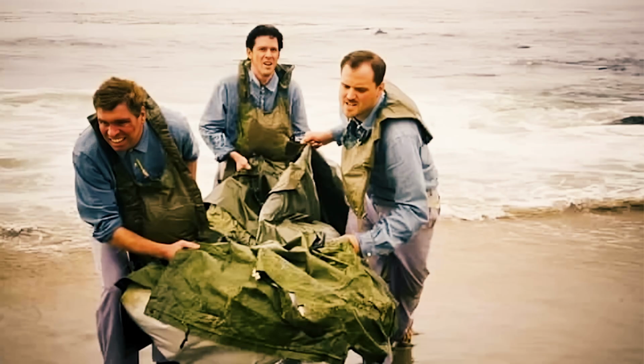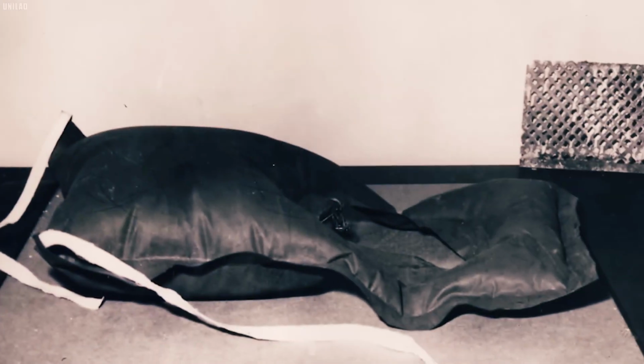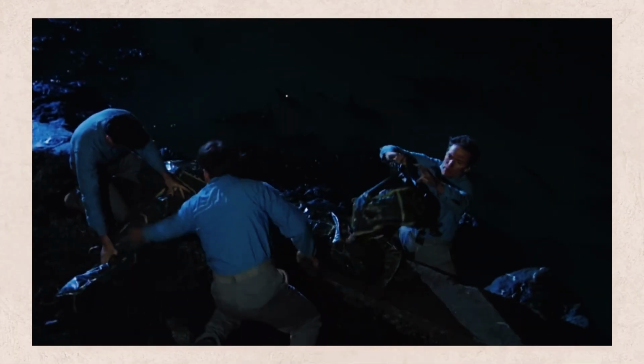A week later, pieces of the raft washed ashore near the Golden Gate Bridge. Another day passed, and a tattered life vest turned up not far from there. But the three men were gone. No one ever saw them again.